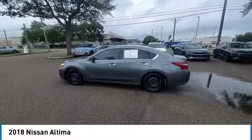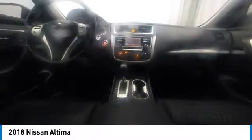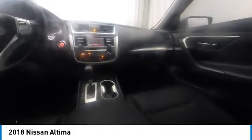This vehicle has less than 60,000 miles. Here are some of this vehicle's great options: electronic stability control, brake assist, traction control, remote keyless entry, speed control, four-wheel disc brakes, rear window defroster, variable speed intermittent wipers, steering wheel audio controls.